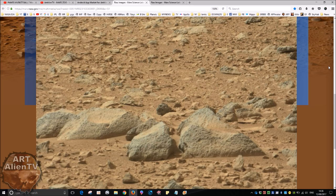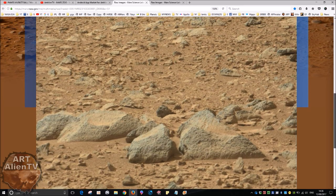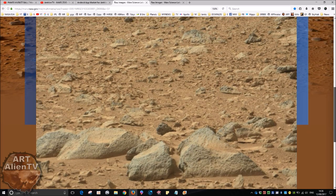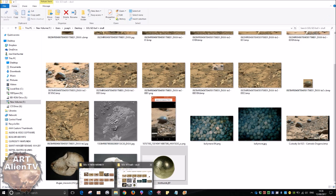And I've been a bit reluctant to publish this, because it may just be a rock. But actually, when you look at it, it kind of looks like something else. I'll show you the clips I've got of it here. And like I said, I'm very sceptical about this one. But I'll show you the raw image first and see what you think.